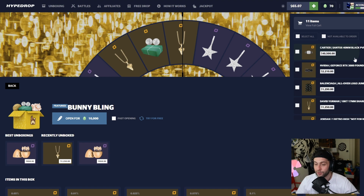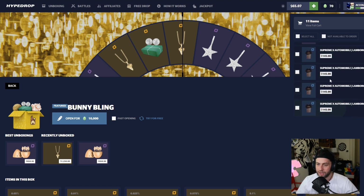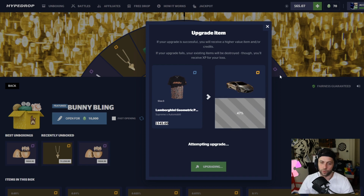We opened the Tiffany. We got some golds. We hit a Rolex as well. And then I think I'm going to upgrade these four shirts and then we'll call it there, boys. Gotta go for that chance. I've still yet to hit this ticket. I don't know what the odds are. 0.05, one in what, 4,000?